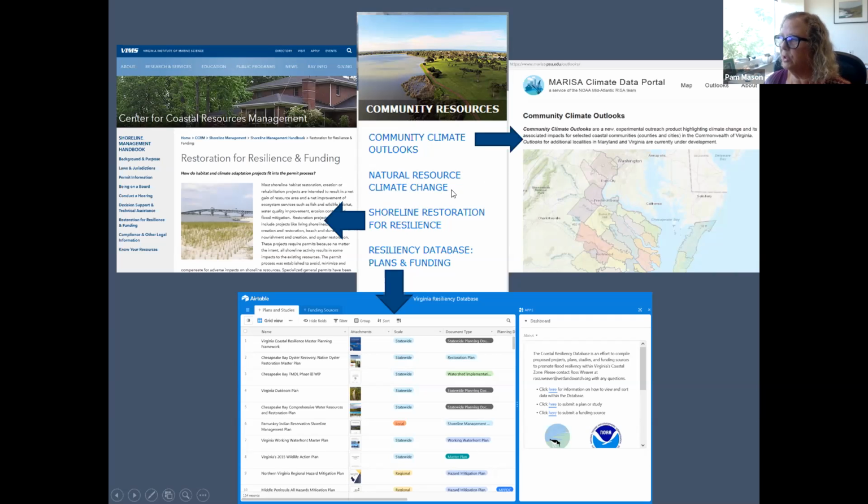We have a natural resource climate change database. I didn't highlight this one this time, but it talks about natural resources and the anticipated shifts in different populations, and that's data that was collected by the Center for Coastal Resources Management. We have shoreline restoration for resilience. This points to a web page at the Center for Coastal Resources Management underneath what we affectionately call the Shoreline Management Handbook, and it basically talks about restoration-based activities that occur along the shoreline that may or may not provide other co-benefits. But one of the primary drivers is actually the restoration rather than specifically erosion control or water quality services, really more from a habitat perspective, and how they link together.